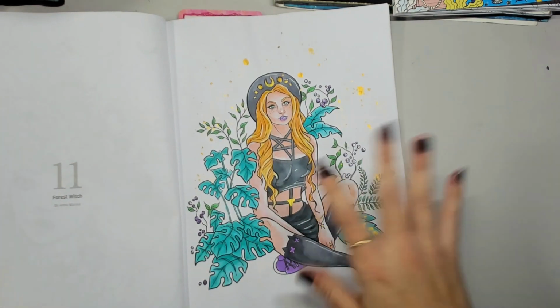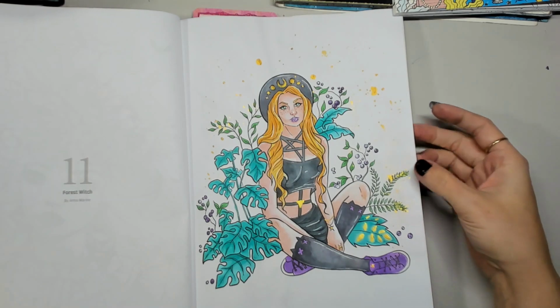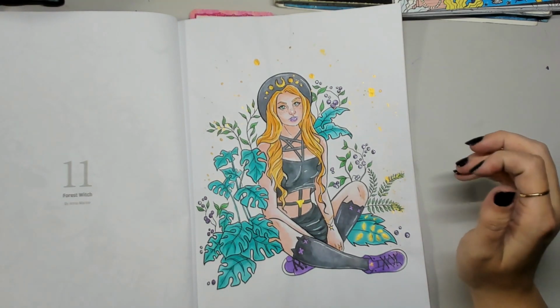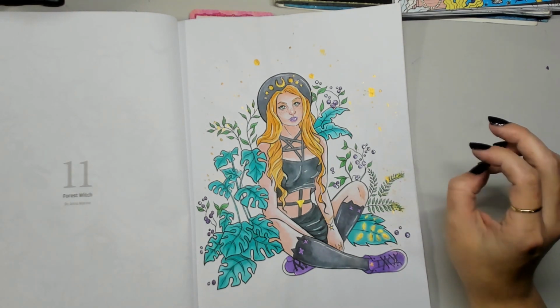But I did complete a couple of pages in the Bad Girls special. So the first one I completed is the Forest Witch by Anna Marine. I haven't actually heard of this illustrator before, but really sweet little lines. It was a very simple piece, but really fun and effective, and I really liked doing it.